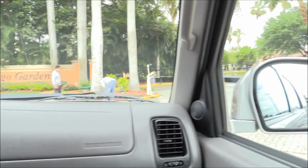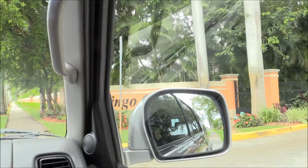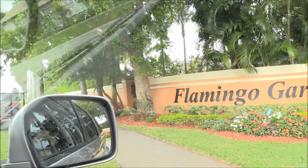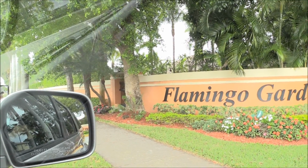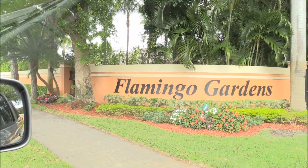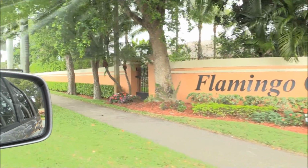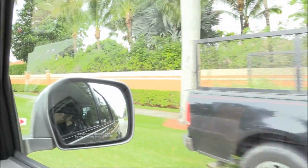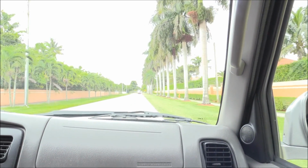Flamingo Gardens, gates closed. Thought we might be able to get in here, sneak in. I mentioned this in another video. Flamingo Gardens gets its name from, prior to Hurricane Andrew, this was a horse stable and farm. I think it was called Flamingo Farms. And it was nice to have the equivalent of, let's say, 50, 55 acres of horse country right here in the middle of Palmetto Bay Village.